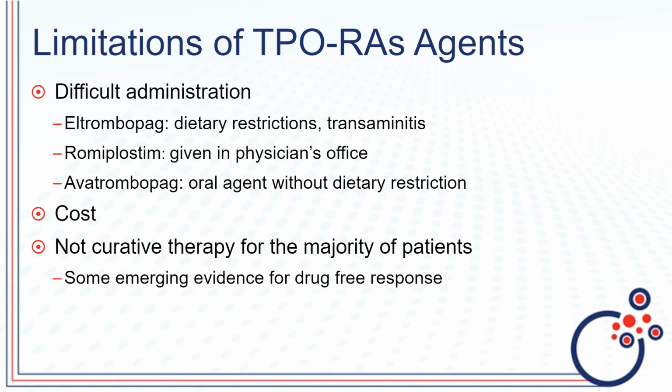I think we also always have to think about cost, right? We're comparing these drugs, which require ongoing use, to splenectomy, a definitive therapy, as well as Rituximab, which is for infusions. And so cost analysis and cost benefit data really needs to be done to know how these all line up. And then lastly, this is not curative therapy for the majority of patients. I think there is some emerging evidence that patients may demonstrate a drug-free response following treatment use, but for the majority of patients and those that go on these therapies, they require ongoing use to maintain a response.